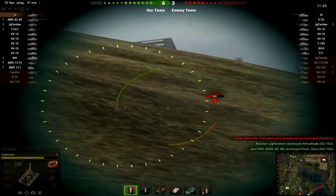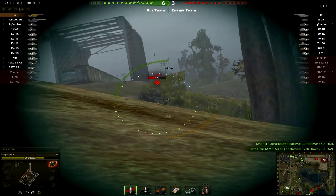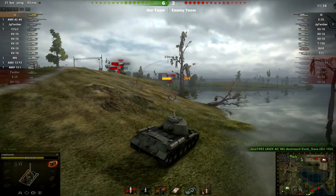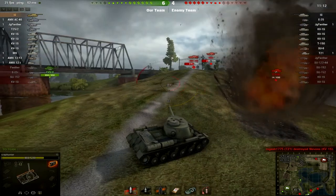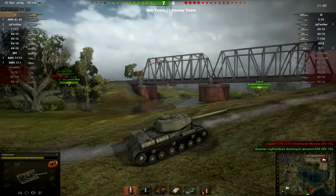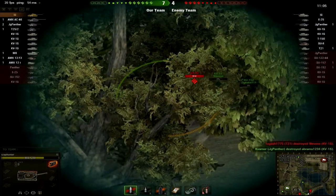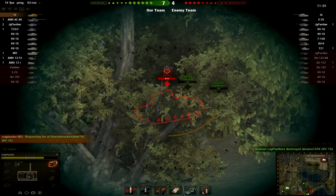Right, we do have backup, not as much as we could possibly want. Right, slowly moving up. Pop a shot. Bang! Oh, low damage roll. I've done a lot of damage, though, against that guy. That's pretty good. Artillery is having a go. I thought as much. And the KV-1S has somehow been able to flank entirely on our rear flank. How the bugger hell do you do that?